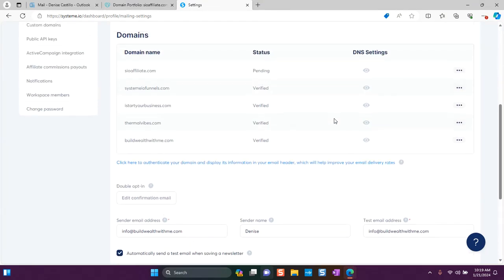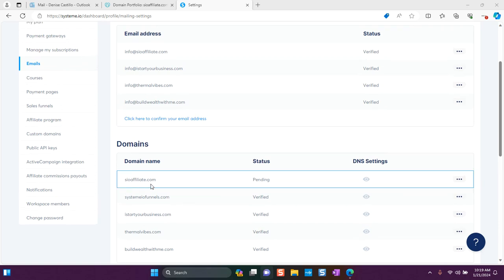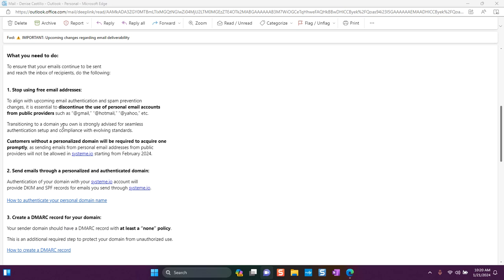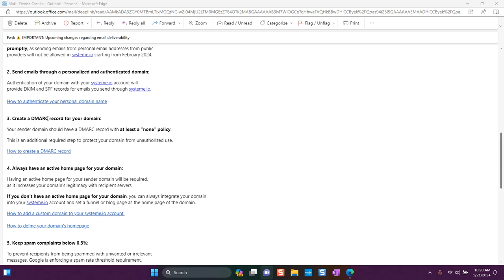So what's going to happen right now when you go to that domain, right under domains, you see that sioaffiliate.com, which is the one I just entered, is pending. This will change to verified once everything propagates correctly and System.io updates it. Now let's go back to that email because there's something else we need to update. So it says stop using free email addresses. Send emails through a personalized and authenticated domain, which is what we just did. We just authenticated the domain by adding all those CNAMEs. The third step is to create a DMARC record for your domain. So that's what we're going to do next.